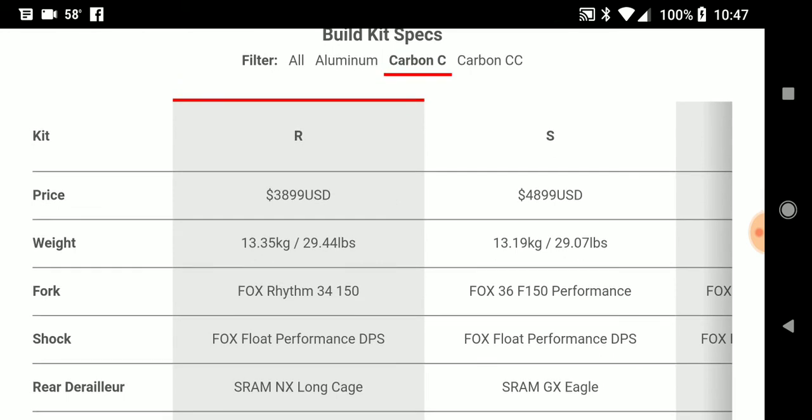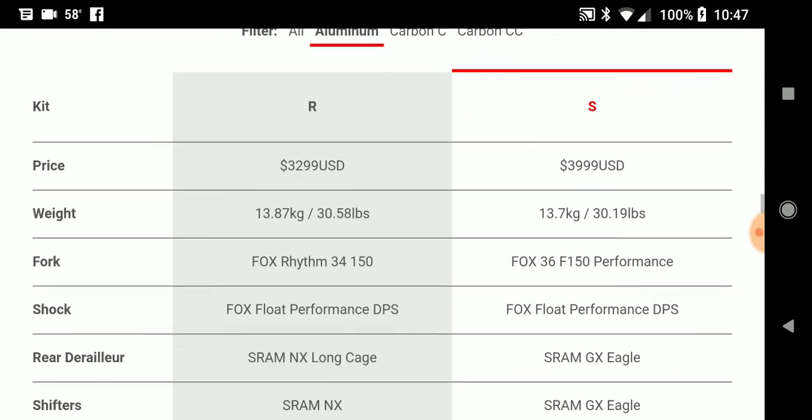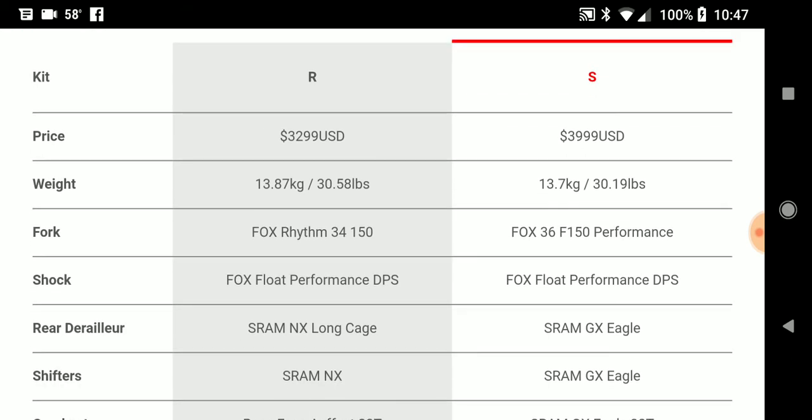And then the bike shop did a little research for me, and they realized if we go with the aluminum build, there's actually an S. If we go over here to our S, there is an S build for the aluminum frame. Now, it's a little heavier, right? It's 30.19 pounds, so it's a little less than a pound heavier.